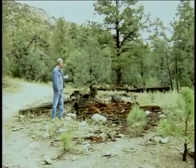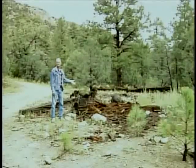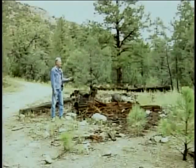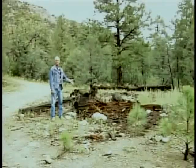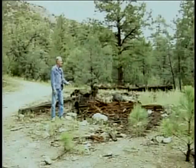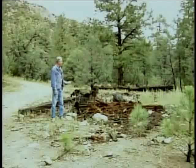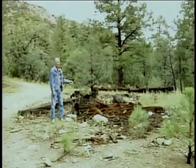This building, as time shows, will in a few more years just be gone. And if we can preserve it now, at least people will realize what it once looked like. If it were complete, then of course we'd be back well over 100 years. But as far as we can determine, this was the store and took care of things.